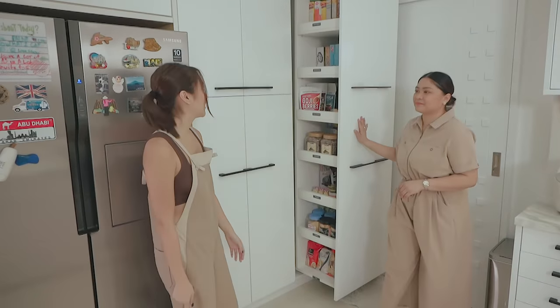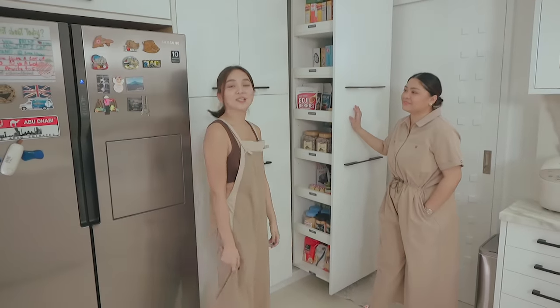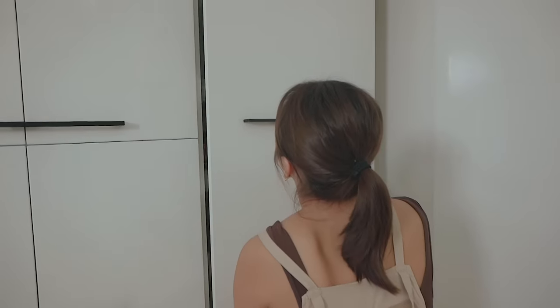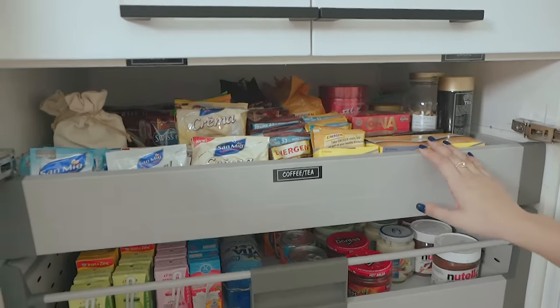Supposed to put labels pa sana. Na-OC ako, Miss Isa. Mm-hmm. But my dream talaga is to have a walk-in pantry. That's me really too. My dream, no? Mm-hmm. I don't know. Iyan yung goal natin. Sa next house. Okay, again, magtrabaho muna. Diba? So smooth. Yeah, so smooth and so light.